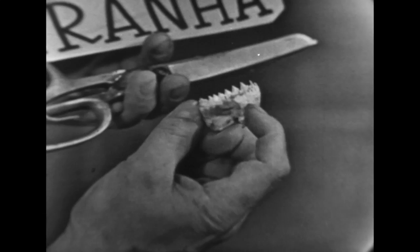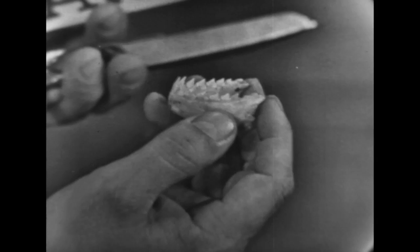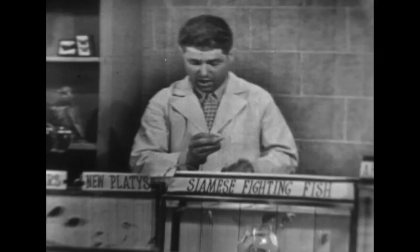Actually, what it is, is the lower jaw of the most bloodthirsty fish in the world, the piranha, the savage piranha. This is the fish that is credited, working in schools, as being able to reduce a carcass to a skeleton in a period of 3 minutes. Now, the natives have a very good way of using these things.